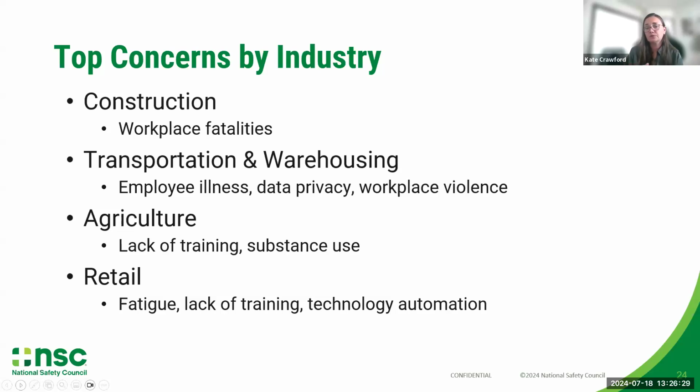So employers in the construction industry reported notably higher concern of workplace fatalities than other industry responses. About 81% of employers in construction were concerned, compared to a range between 60 and 75% in other industries. And certainly this may be due to the higher number of likely exposures and workplace risks that we see in construction, as well as the continually high fatality rates within this occupational group. So year to year, construction is one of the hardest hit with fatal injuries.